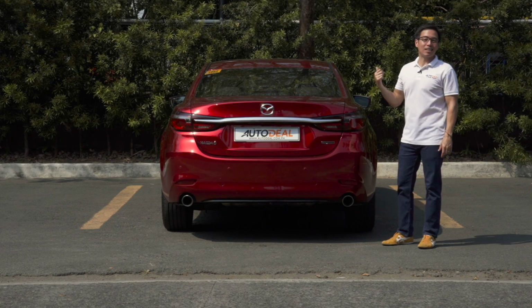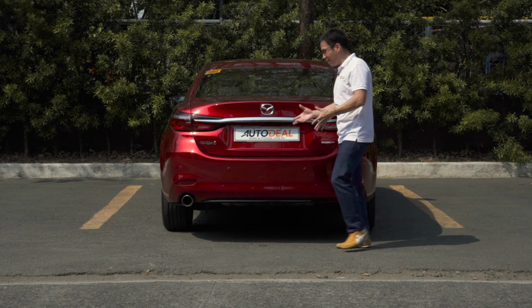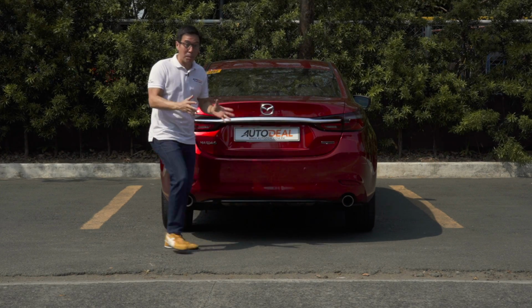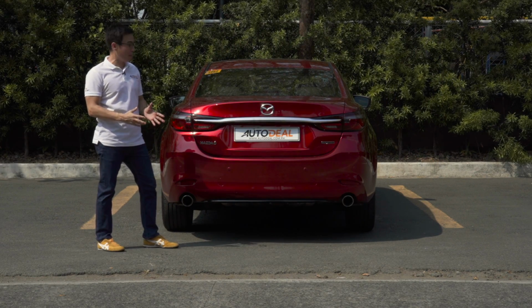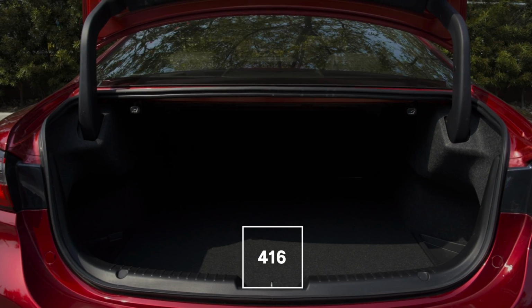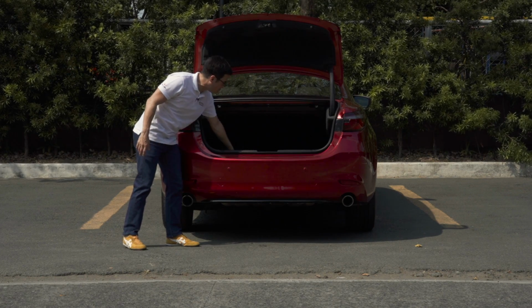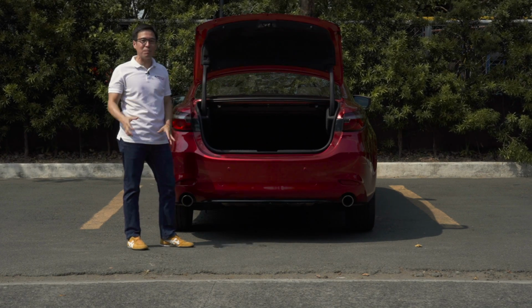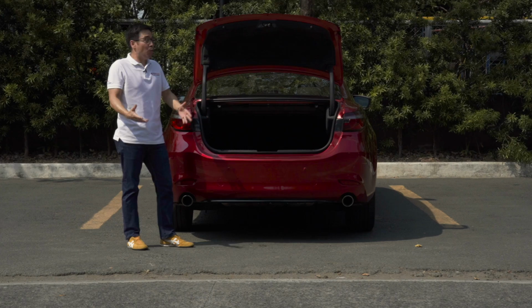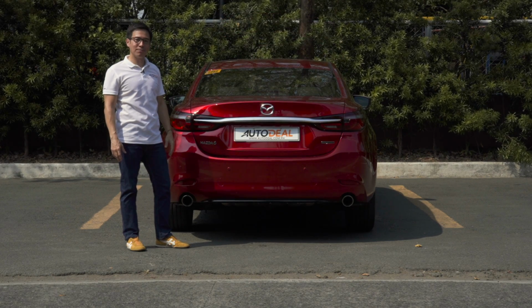Now, with all the snazziness up front, the rear is a little, well, sedate. It's not plain, it's basically safe, but it's still oh so good looking, right? Now, if you open her up, you're looking at 416 liters of space, which is quite a lot, really, it is. There isn't much vertical to it, so putting in taller stuff might be a problem, but it does have girth, which just basically goes to show that not everything great is tall.